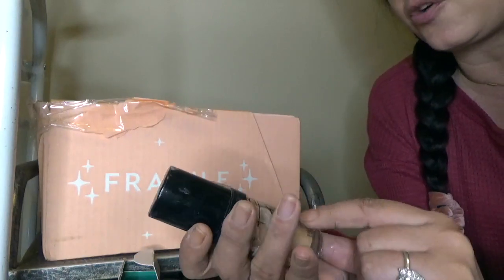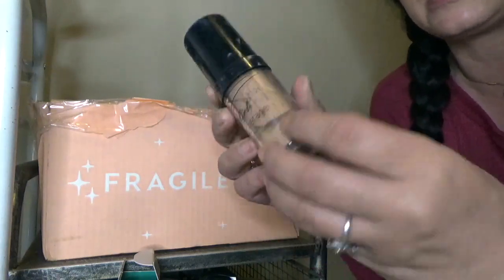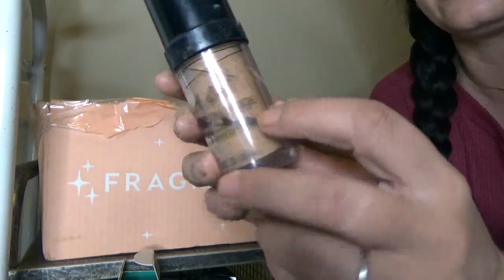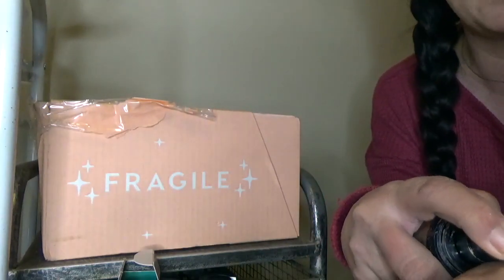This is the LA Girl Pro Coverage. I've used this quite a bit. It is almost empty. I mean, it is down to here. I really did enjoy this. The reason I stopped using it is because I got so many others.